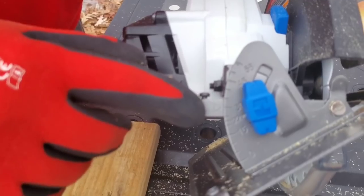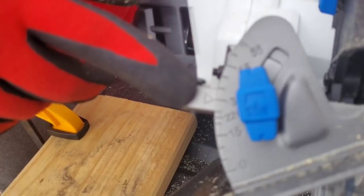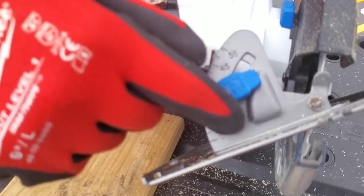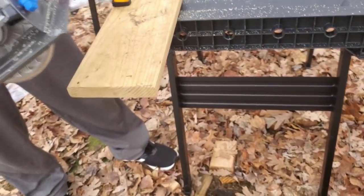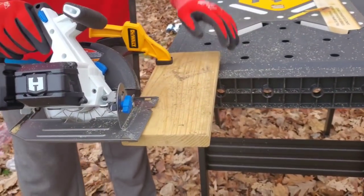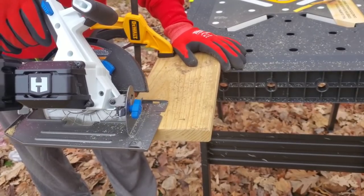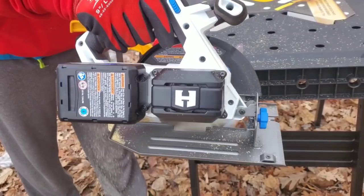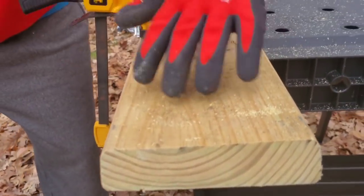All right, you see you got this little arrow here. And that'll point to what degree you want. Very easy. We'll do a 30 degree. We'll tighten her up. Really nice cut, guys. Again, really easy to keep straight.